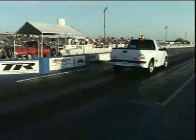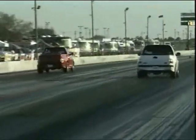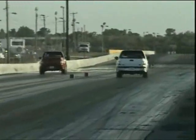Running in the low 10-second zone for competition. The truck's been 9.90s at over 130 miles an hour. Don's truck's here this week basically to get it race ready. We're changing out the fuel, changing out some spark plugs, and we're also upgrading his exhaust.